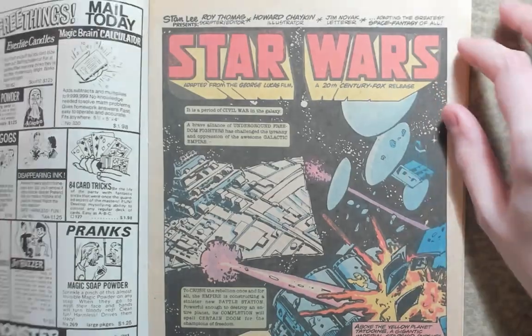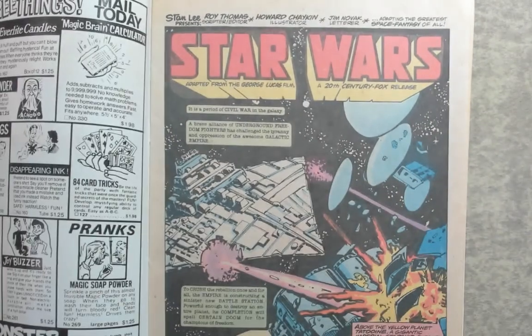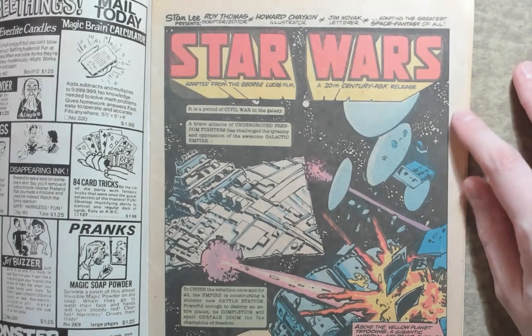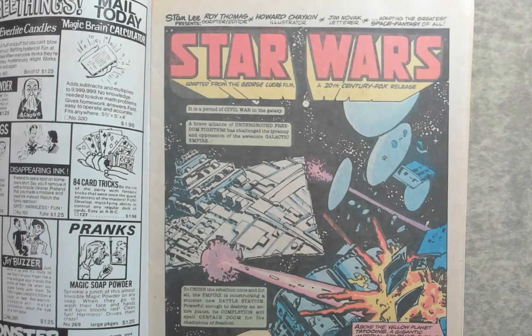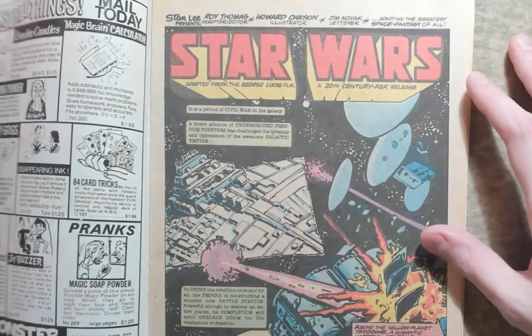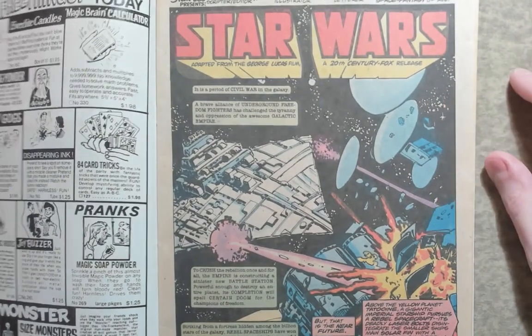So, Star Wars, adapted from the George Lucas film, 20th Century Fox release. So the first 6 issues are a retelling of the film, and then on issue 7 onwards, it's basically Marvel just doing their own thing, trying to figure out where to go with it. So this will be the first film, essentially, with the deleted scenes. Maybe a few things are changed, whatever.